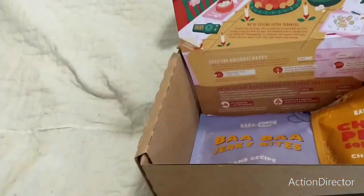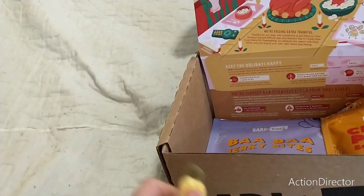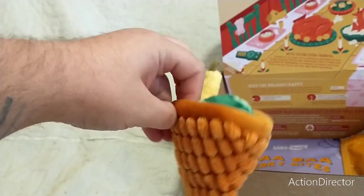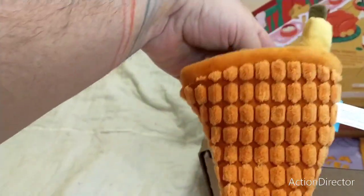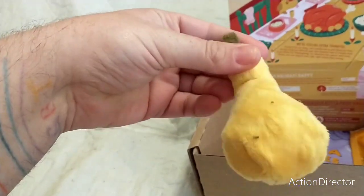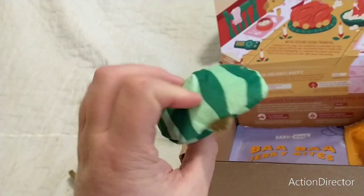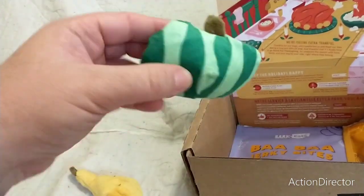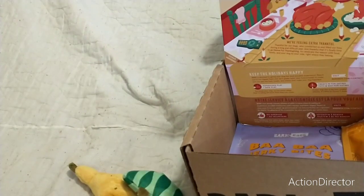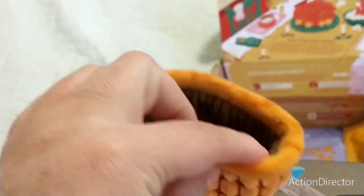Her second toys were actually a free set of toys. It is this beautiful Thanksgiving set. I forgot what they're actually called, but it's got a squash, that's either a squash or a zucchini, and then it's got this one, which I have no idea what this is. But yeah, I could put treats down in there for her.